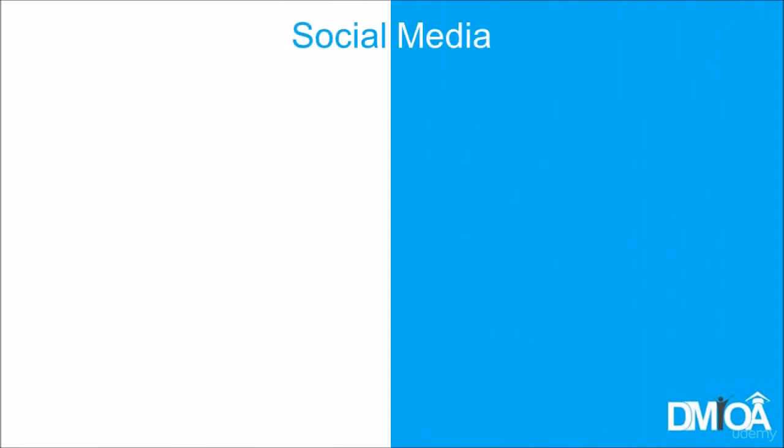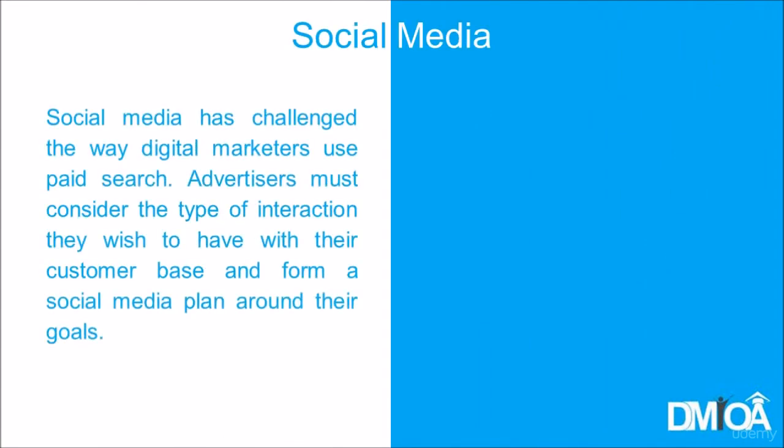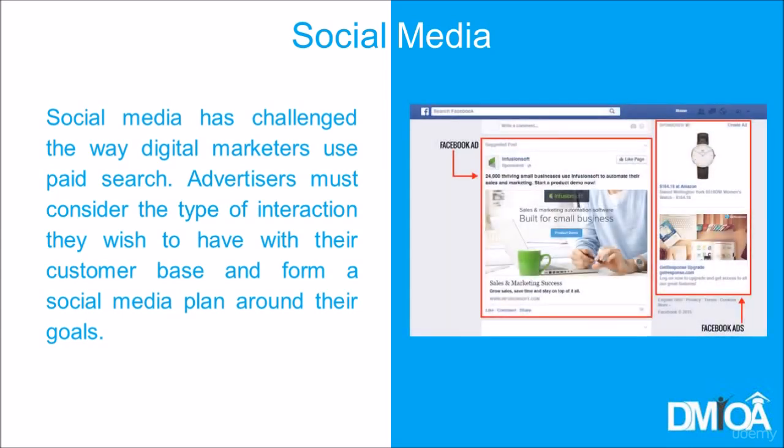Social media has changed the way digital marketers use paid search. Advertisers must consider the type of interaction they wish to have with the consumer base and form a social media plan around their goals. Most mainstream social media outlets offer paid search options. Twitter, for example, has great ad platforms.